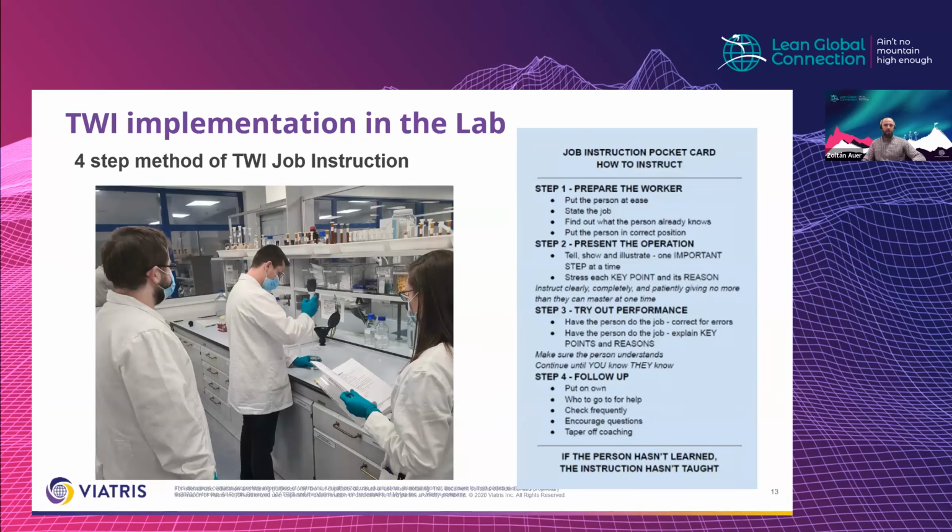First, you have to prepare the learner. So a job skills trainer prepares the trainee for the training. The trainer states the job and finds out how much related knowledge and skill the person has. The trainer then motivates the trainee to learn the job and places the trainee in a position where she or he can see and hear the instruction clearly.